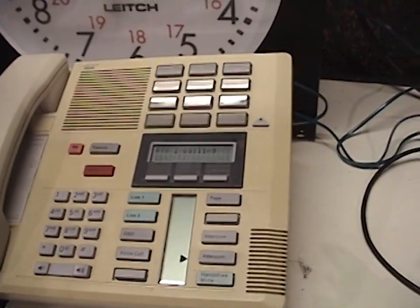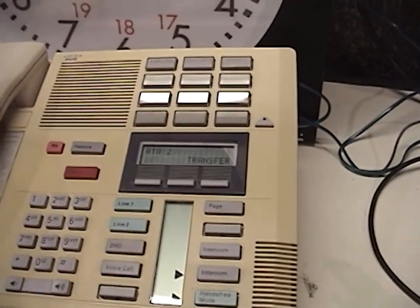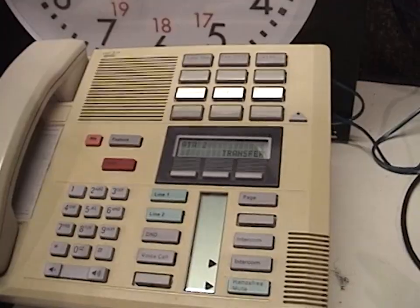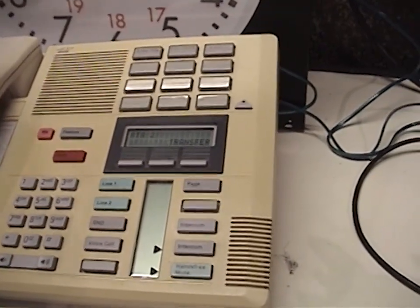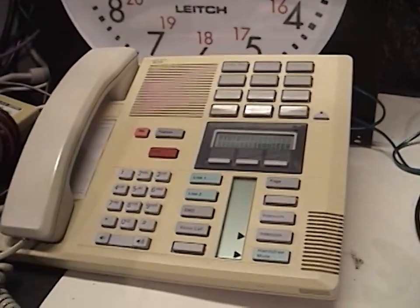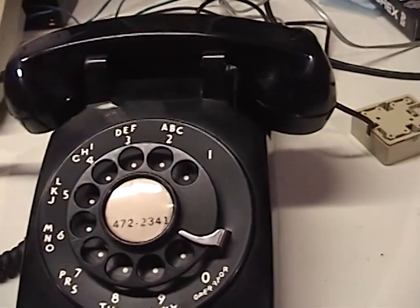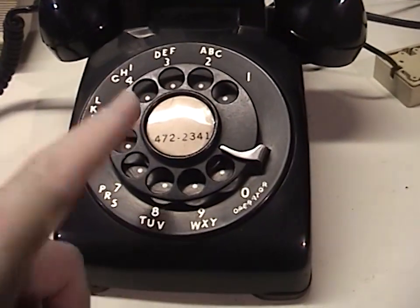You can see that phone's ringing, and if I put it in hands-free, hello, hello, hello, it works just fine. The transmitter works, and when I speak into this phone, the receiver works too. So everything's working fine on this phone, except for the ringing.